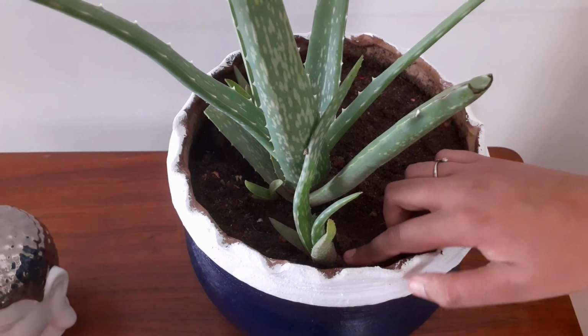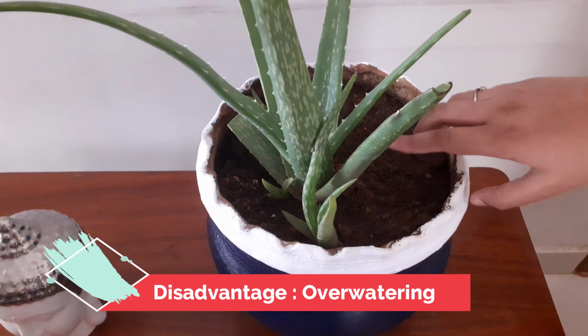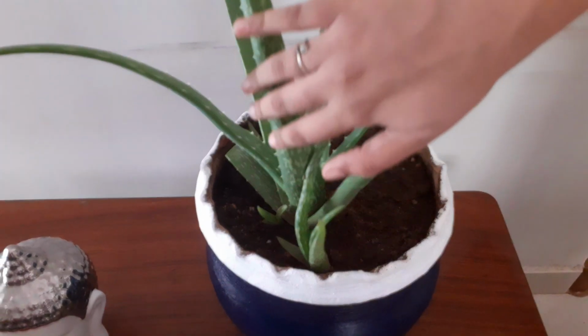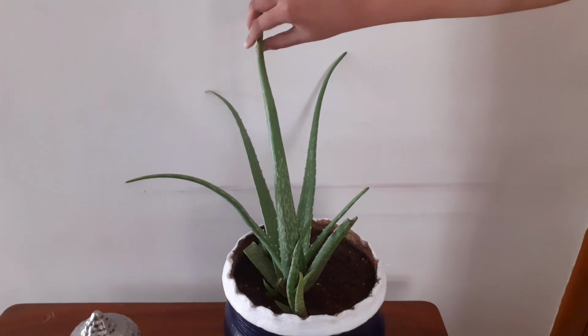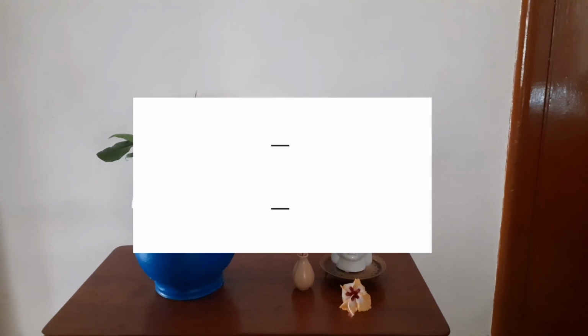And the disadvantage of this plant is the same as the two before. Do not overwater it, because in some cases you would see your aloe vera turning yellow or becoming soggy. It's due to overwatering. Next comes the peace lily.